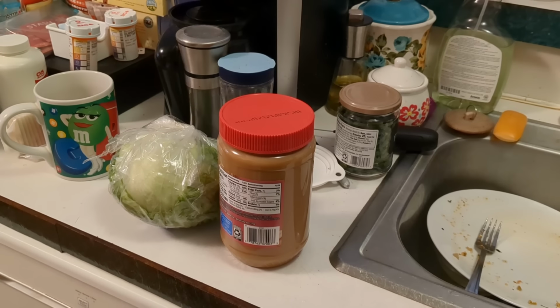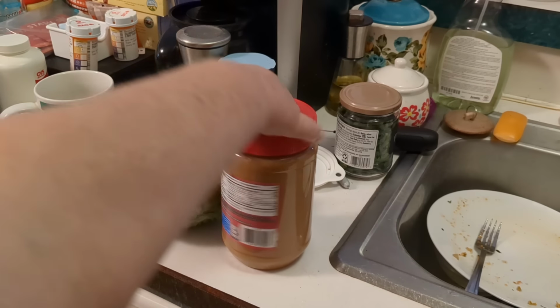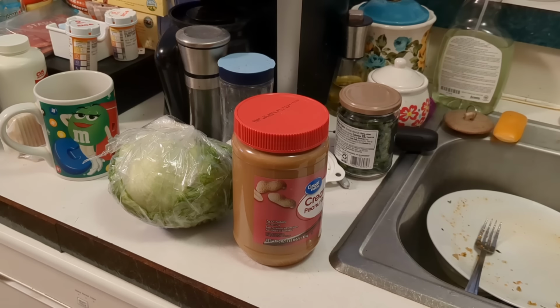Oh my gosh, everyone. I am going through this house because I found another 2 bags of items for my grocery order. I got a jar of peanut butter and a head of lettuce. And I think that's it for the grocery order.